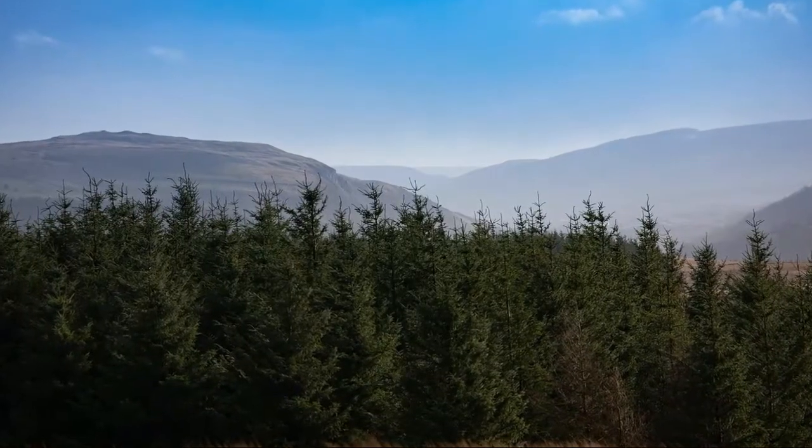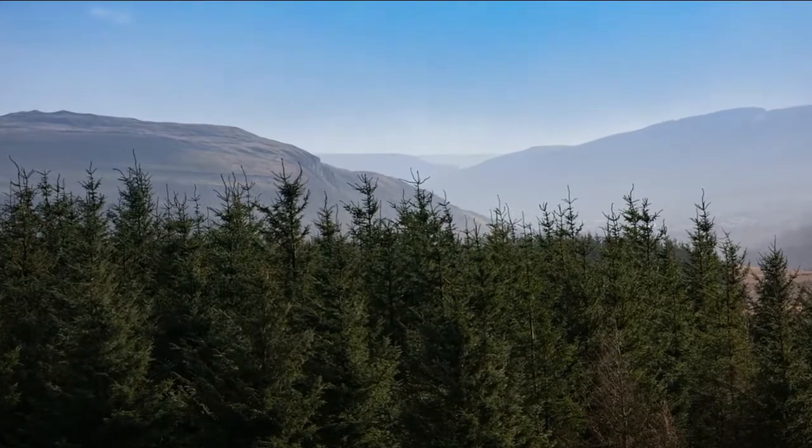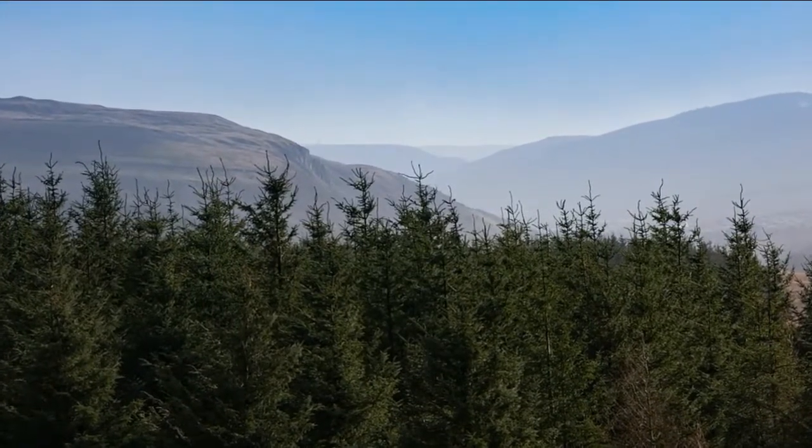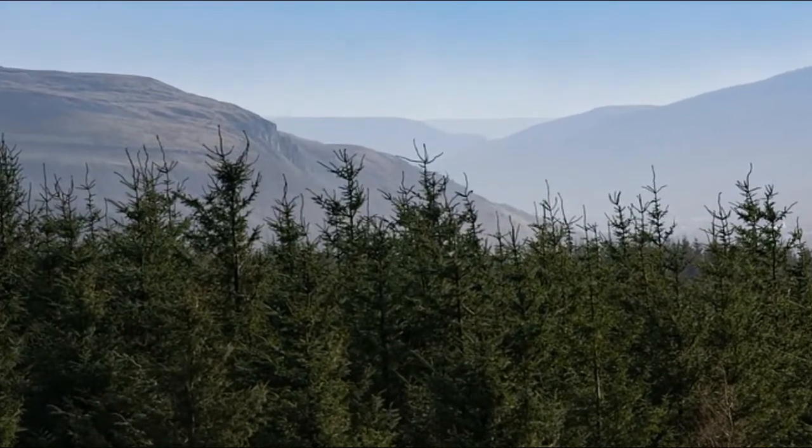There are also many archaeological sites that offer us a fascinating insight into our past. It is a great place to go for walks, hikes and cycle rides throughout the year because of its beautiful scenery with dramatic mountains.